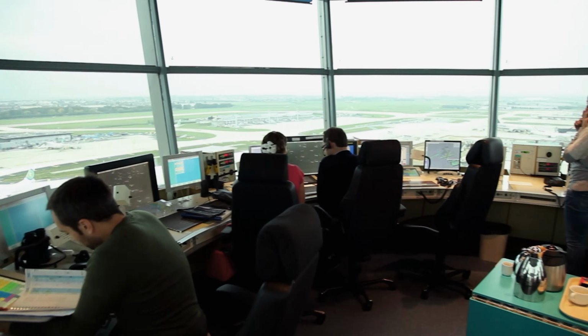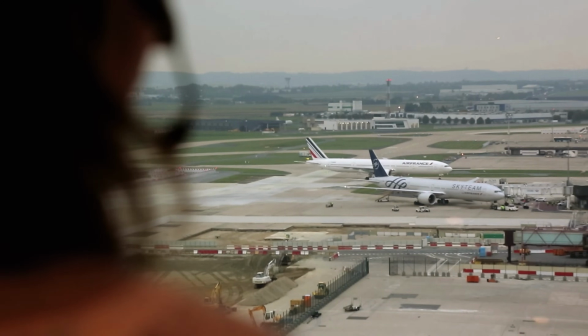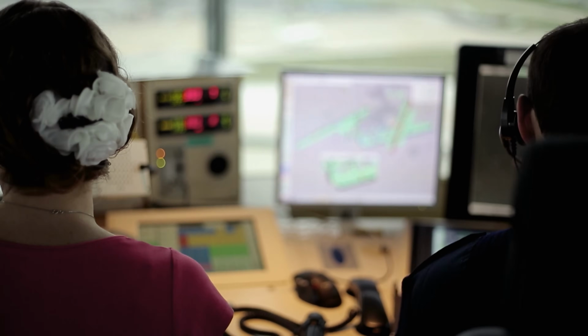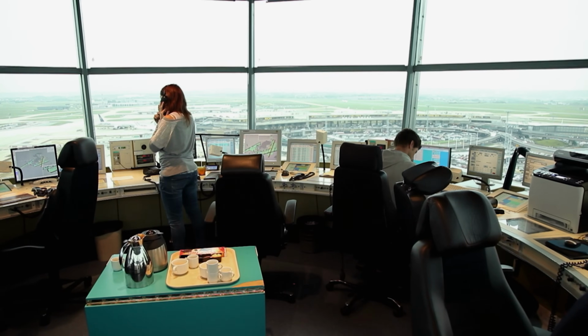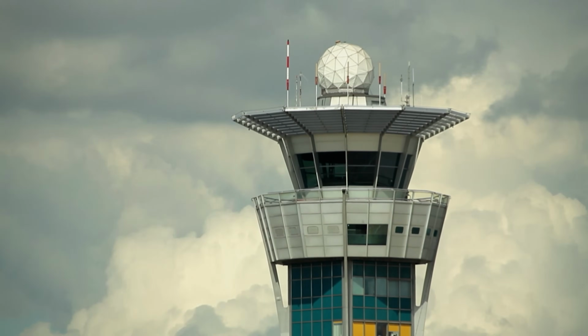Here's the control room that needed a makeover. From here, air traffic controllers have been keeping a close eye on the aerial ballet since the 1960s. 50 square meters of hullabaloo surrounded by 360 degrees of windows, known in the jargon as the lookout.